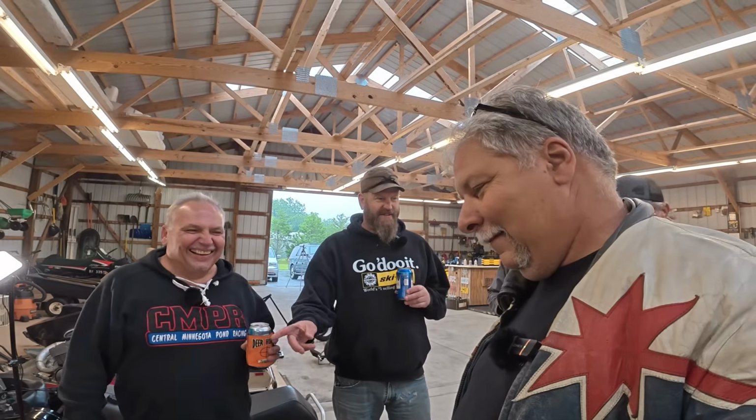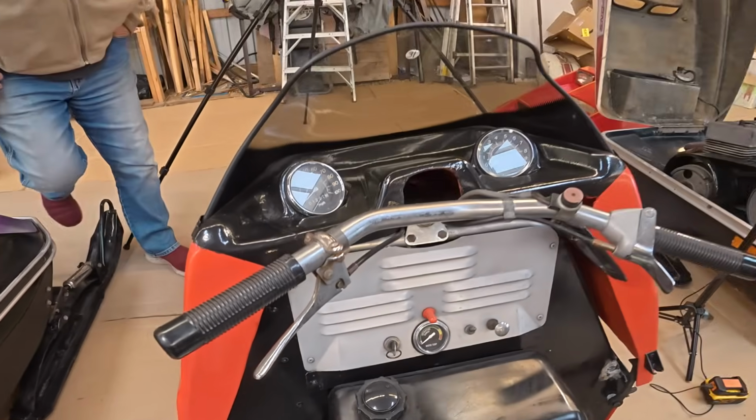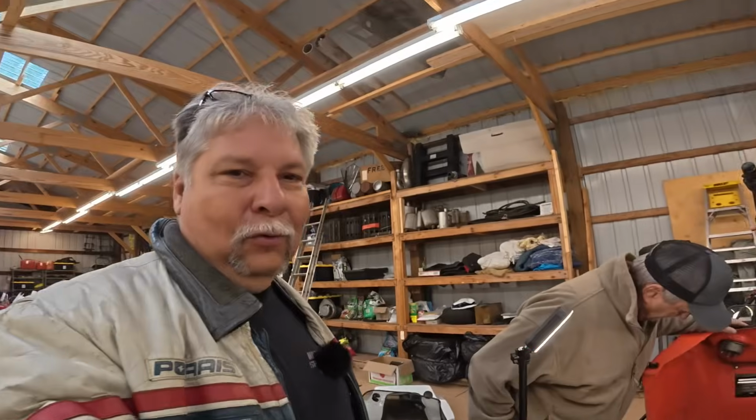Same brake lever as a 71 Blizzard. It looks like the same brake lever as a Schwinn bicycle. Yes, pretty much, or Skedaddler or whatever else. Yeah. All right, we're gonna come back. We're moving on to the Arctic Cat EXT. Well, it's got Mikuni round slides.